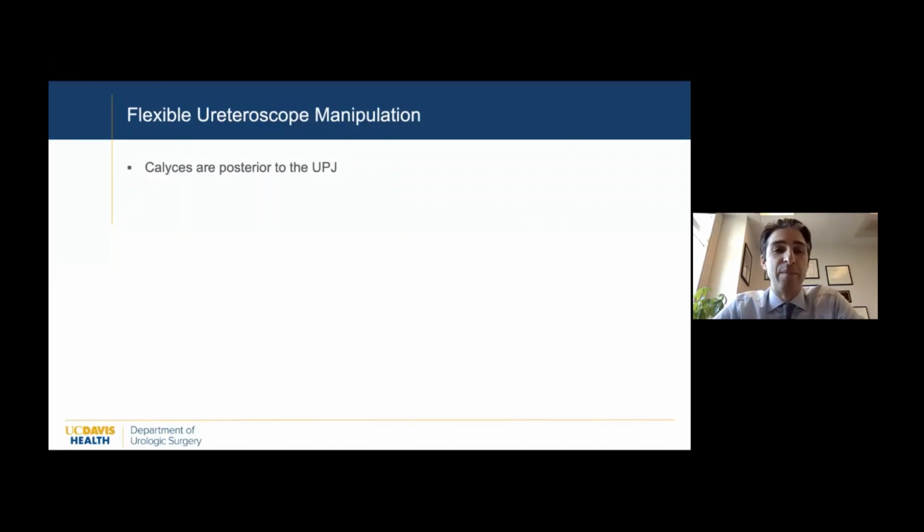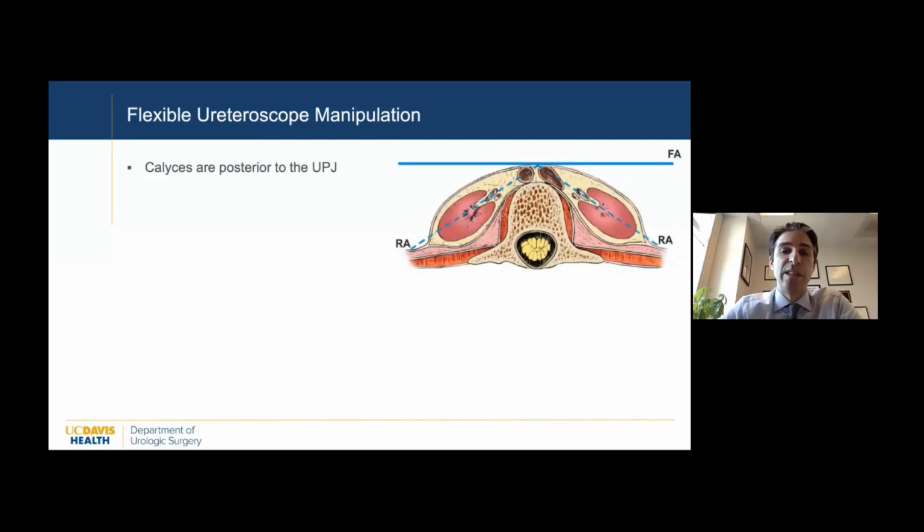So when we think about flexible nephroscopy, it's important to remember the axis of the kidney. The way the kidneys lie on the body, the calyces are actually posterior to the UPJ, to the entrance of where your flexible ureteroscope enters the kidney. Therefore, you have two ways to get to the calyces. You can deflect up and rotate towards the calyces, but that puts you in an upside down position. So the better option is to flex down and rotate away. We always talk about, as we enter the kidney, we rotate away from the side that we're on.